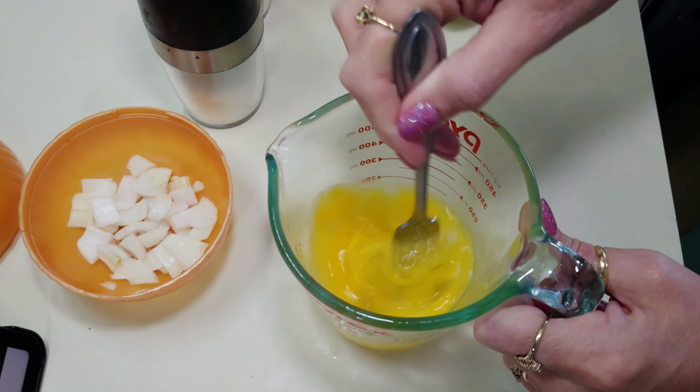And I've got my little sous chef down there eating whatever just fell on the floor. Like he does.